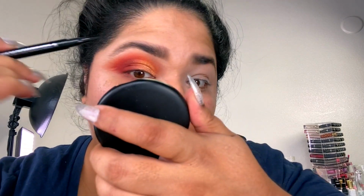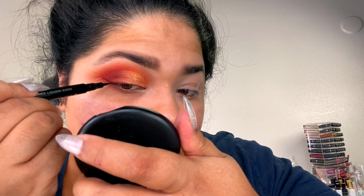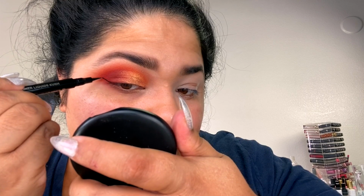Let's see. So it's a waterproof felt tip liquid eyeliner infused with hemp derived cannabis seed oil for a smooth glide. All day wear, reversible tip eyeliner. So yeah, it's waterproof. It has CBD oil in it. But let's see if it actually does the job.